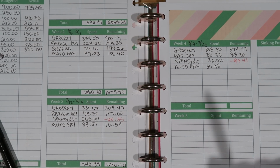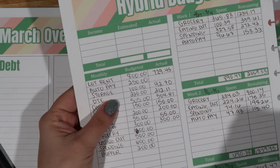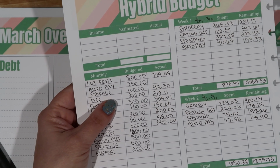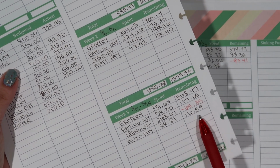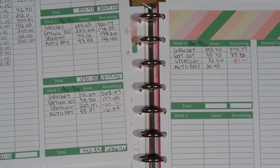All right, last but not least, we have auto pay. My auto pay budget for the month, like I said, those are all of the little bills that come out automatically from my budget, was $250. The end of last week we had $16.59 remaining, and this week we spent $20.98. So we're going to be over budget in this category as well. And keep in mind, we still have another full week of any spending and anything coming out of auto pay.